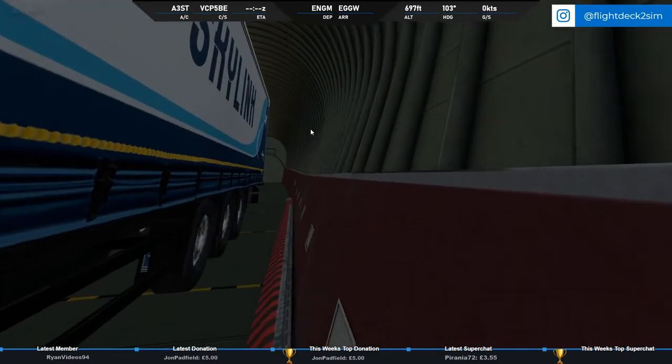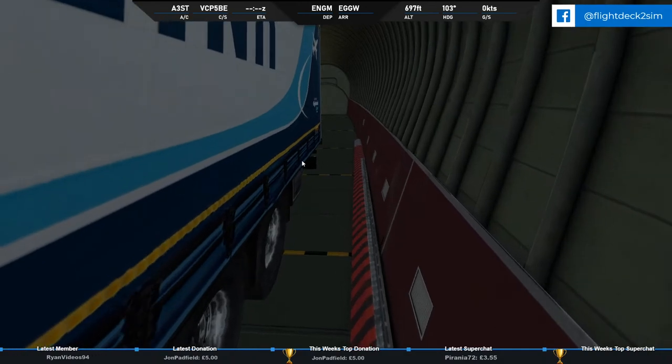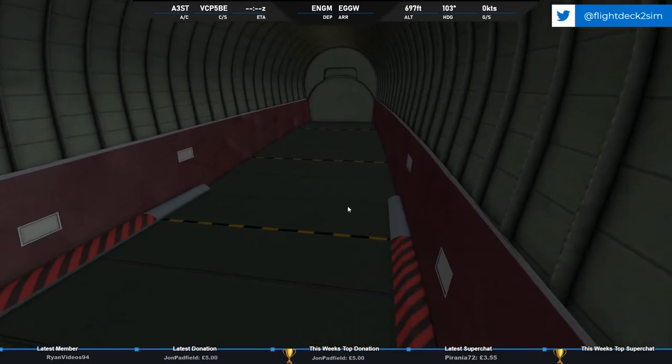It's quite a nice little model. We should be able to see it in here, but not during this stage of flight, unfortunately, because it's not pressurized. Alpaca Logistics, yeah, as we said at the start of the stream.